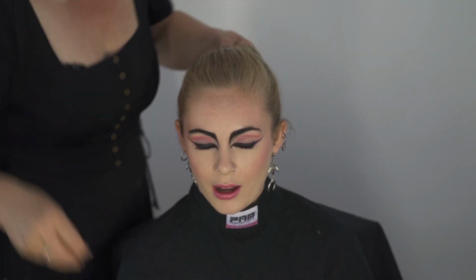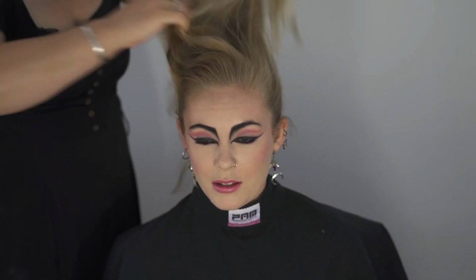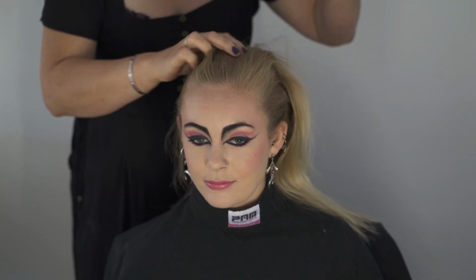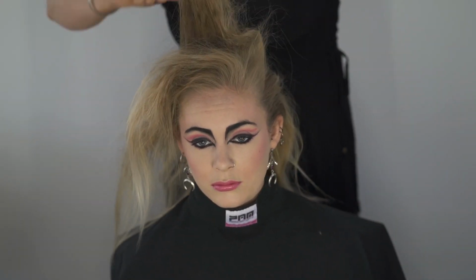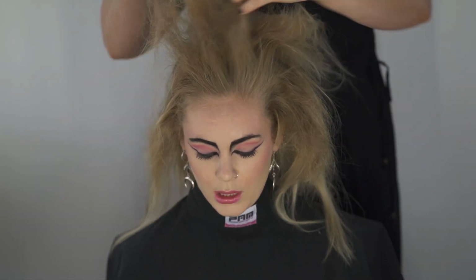So for Molly's hair, I'm going to put some backcombing in. I'm going to use some crimpers, which would have been used in the 70s as well. It helps to give some texture to the hair. And gel and hairspray would have been the friend of a punk.